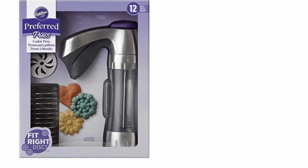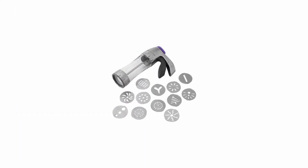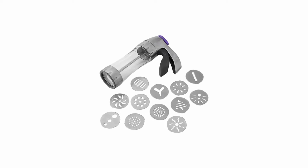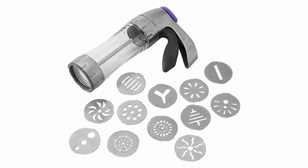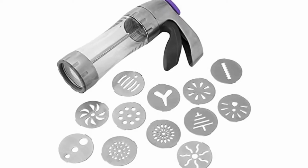Even though ignored, the latter comes in handy in many ways. It is easy to use. It is also spacious and has a well-engineered handle that works efficiently. Round cookies are boring. They are also uninspiring whenever you are hosting cooking projects with your kids. If you are struggling with these issues, this Wilton Cookie Pro Press is one of the best remedies.